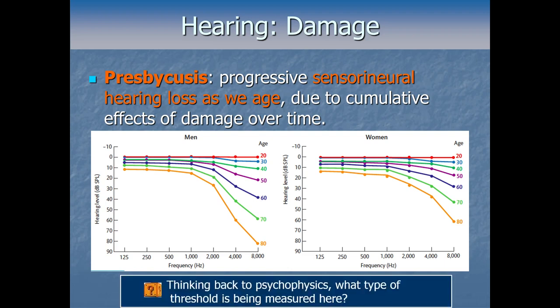Now, just to review, to bring this back to old material, thinking back to our intro to psychophysics at the start of the course, what type of threshold is being measured here? Can you remember? Yes, it's an absolute threshold. This is measuring the lowest amplitude of sound, the lowest power of sound that a person can just barely detect about 50% of the time.